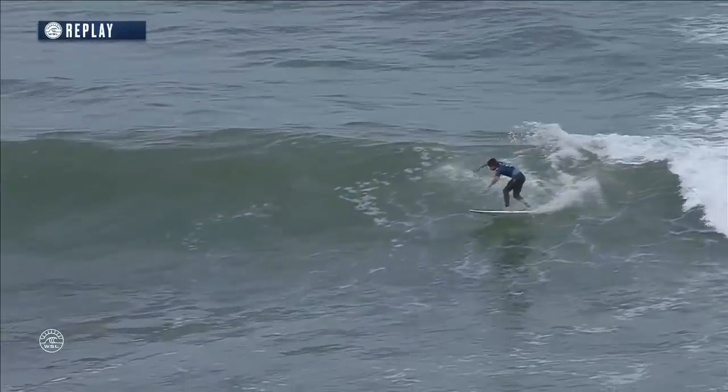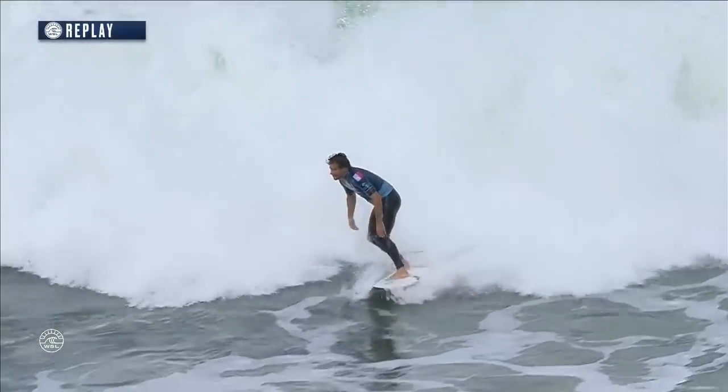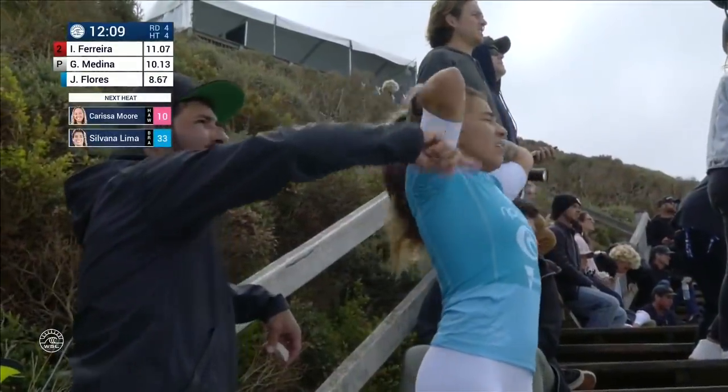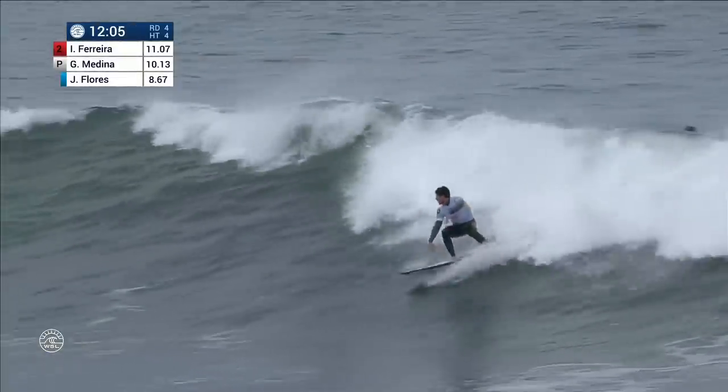So a couple of massive turns. The judges want more though, and he gives them more, finishing strong. Wow, that's a great wave there from Jeremy. Vana Lima, you could call her the fastest surfer on tour.